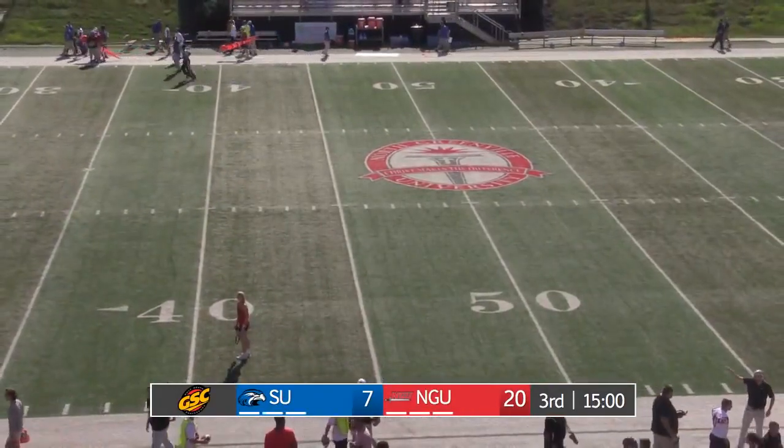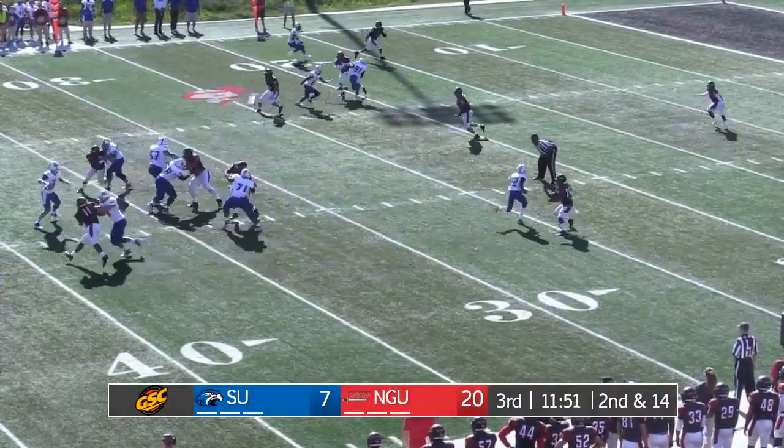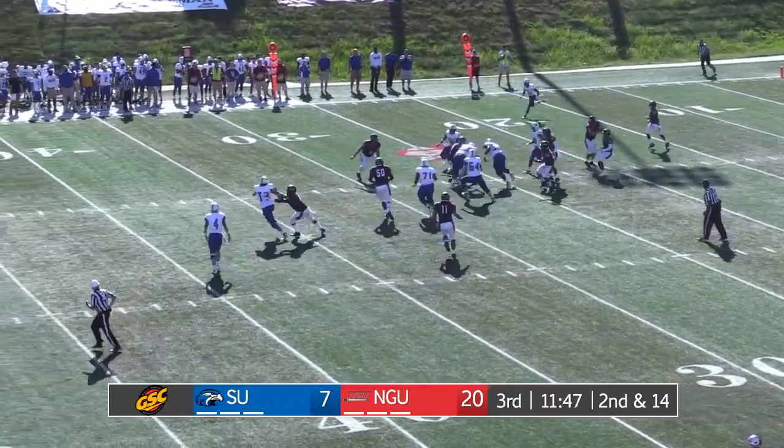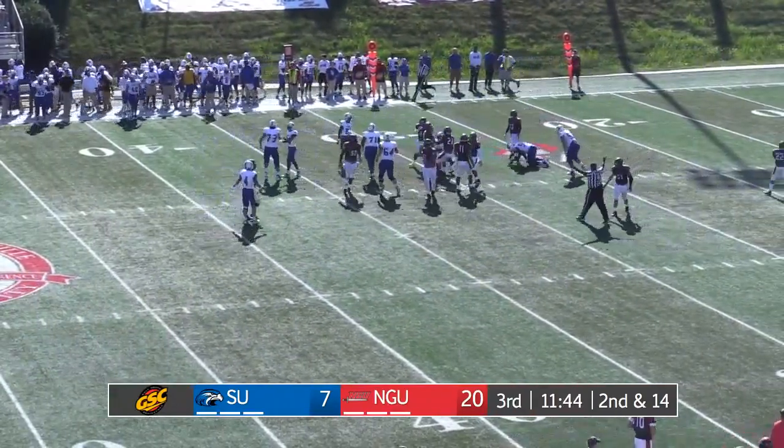Every time he releases the ball, somebody's in his face. As you know, he gets rid of it that time. And it is almost, it is intercepted, and it is going the other way. The Crusaders have the football, trying to see who caught it.